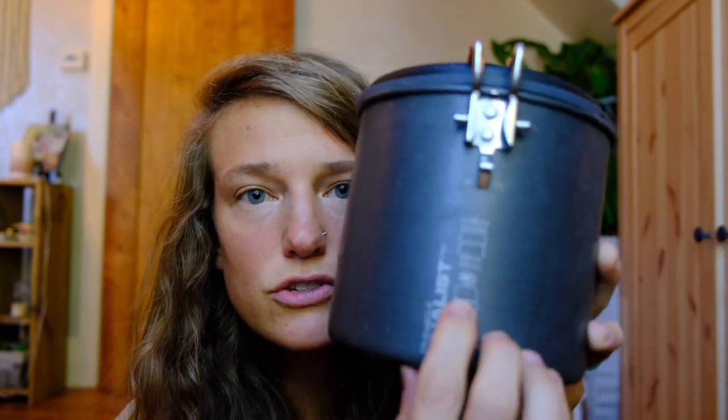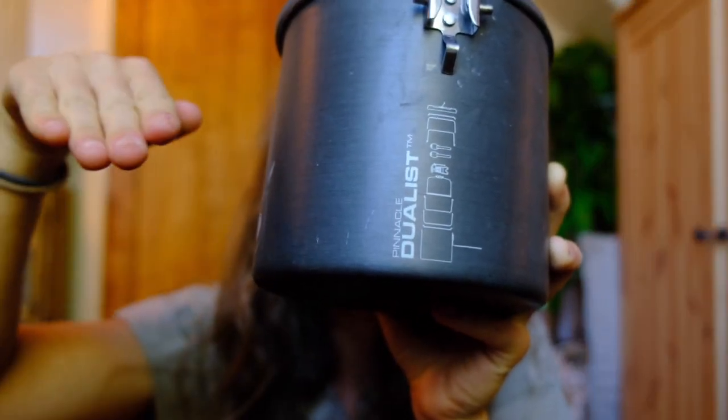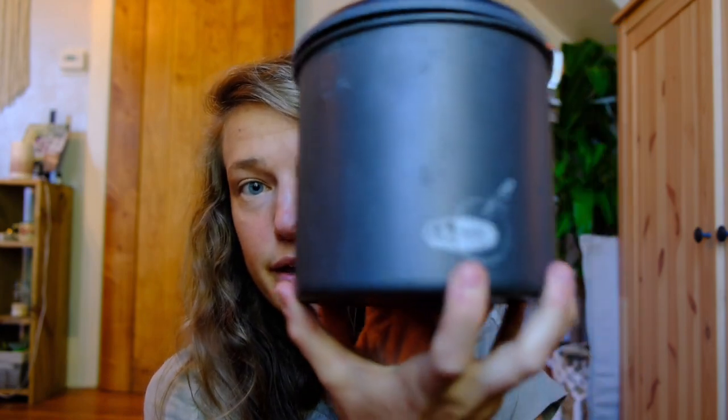What the heck? So if you put the bowls and mugs upside down instead of stacking them right side up, you can fit your little gas stove in the middle of the 2 bowls. So if you look at that, it's got the pot, got the one bowl, the mug, and then you fit the stove, and then you turn the other ones upside down. Never knew that. So apparently you can also fit your stove in this, which is super cool. The Pinnacle Duelist by GSI Outdoors.